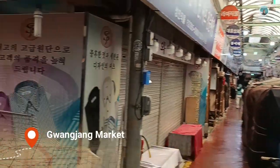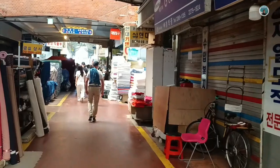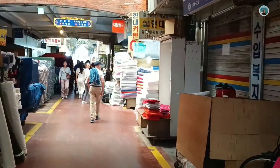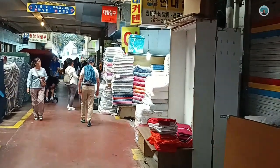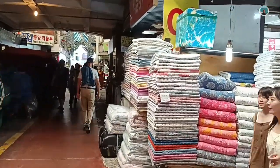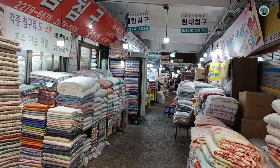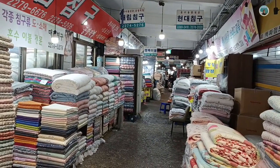So this is the Gwangjang market, but I think most of it is closed today. It's a Sunday. It's about 5 o'clock in the Sunday afternoon. Oh, there it is. I think some sections of the market are closed, but some sections are open.